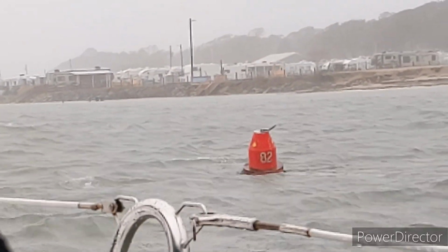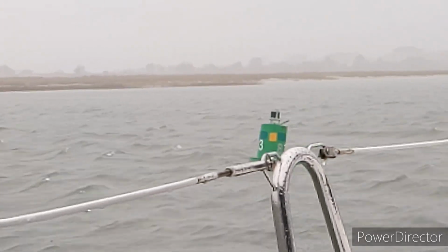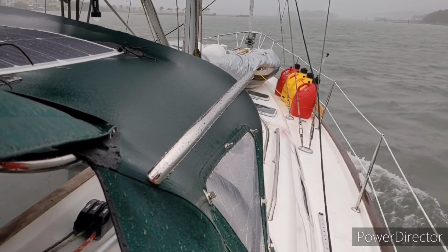Around some of the inlets, the safe channel became very narrow, which is why we were so close to the markers. I don't see any obstructions. I only see the next day mark.